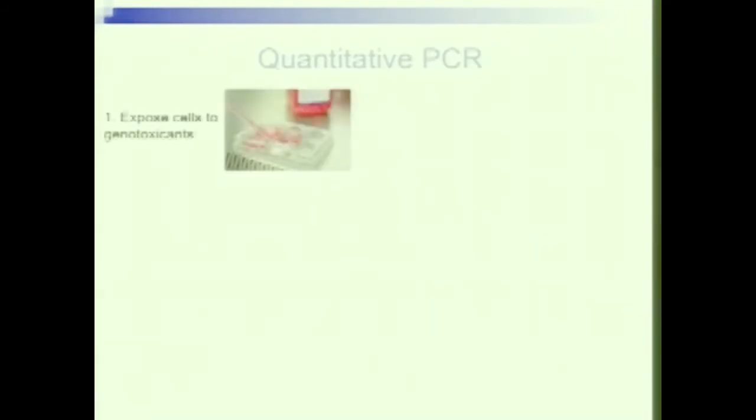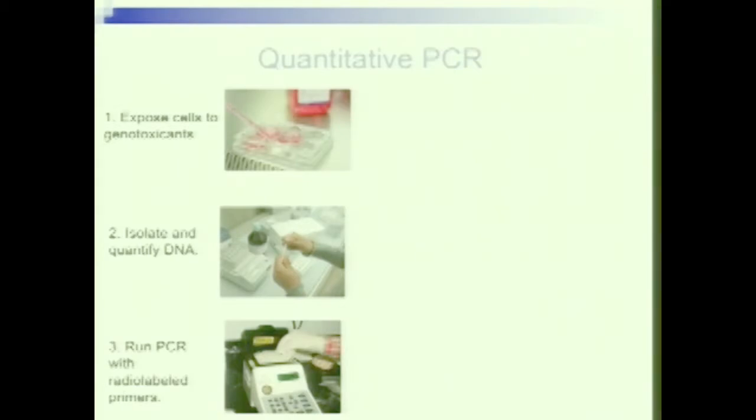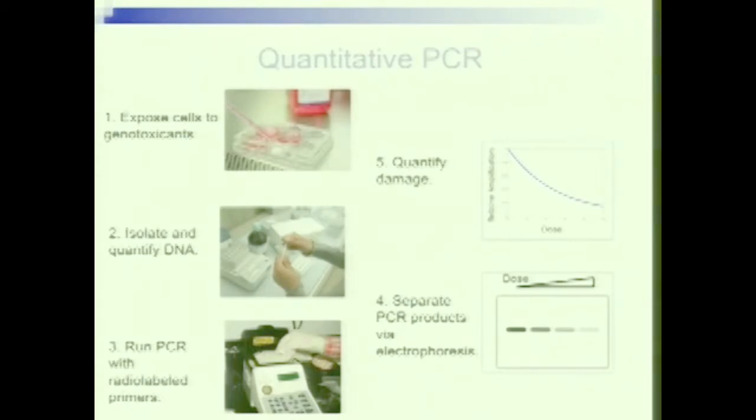So when we run these experiments, we have cells that are growing up in culture, and we expose those to DNA damaging agents, so genotoxicants. We then isolate the DNA and quantify it because we have to make sure that we have the same amount of DNA in all of our PCR reactions. And then we can run the PCR with radio-labeled primers. We're now moving to try to use real-time PCR for these experiments since we got one of those 3 or 4 years ago, but we haven't quite worked that out yet. We can then separate, again using electrophoresis, our PCR products and monitor the amount of PCR product. And the higher the dose, the more damage, so the less PCR product we would expect. And then we can quantify that damage by looking at the relative amplification of our damaged over our control DNA.